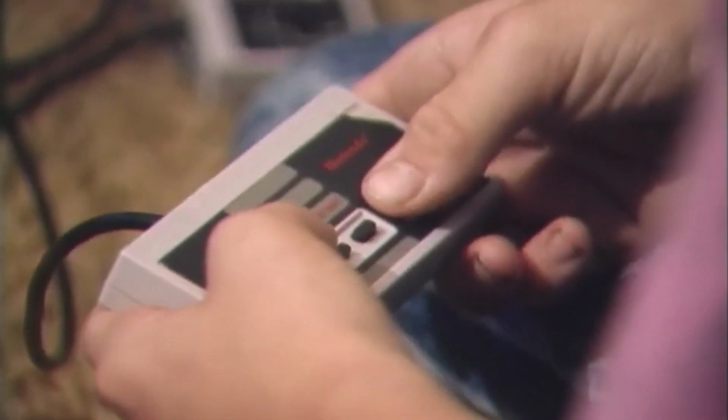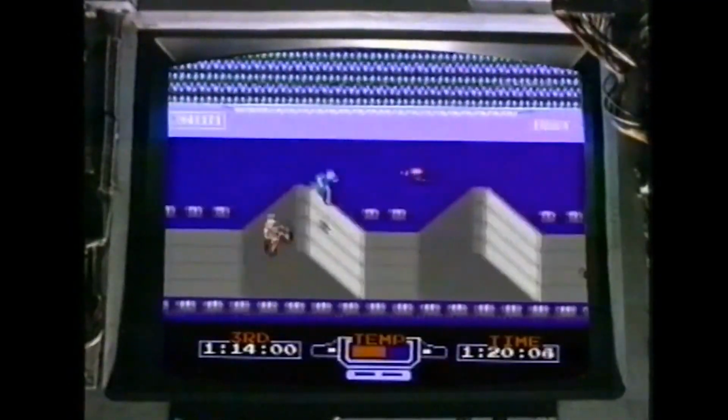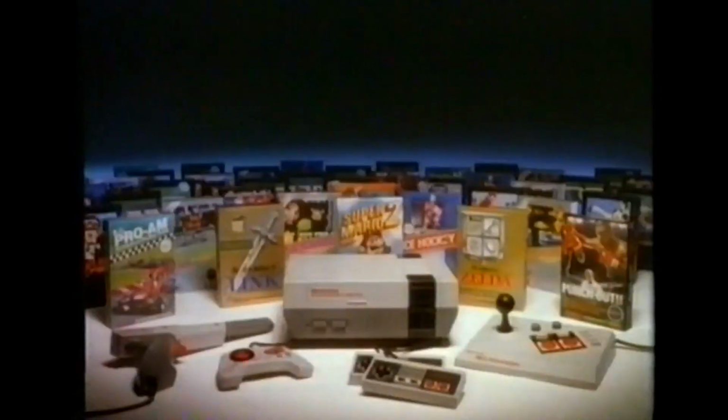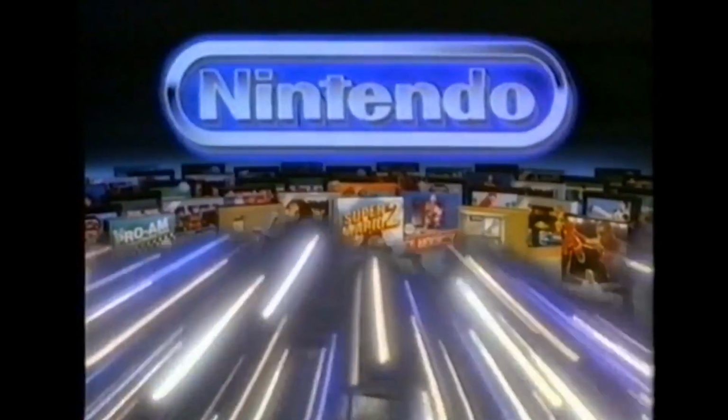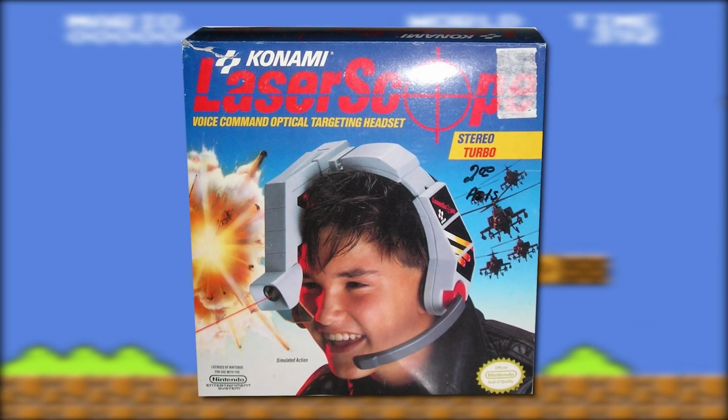Starting with the NES. There is a pretty big list of accessories sold that I could go on and on about, but this revival era of the video game market crash of 1983 is expected to have these items. With Nintendo riding high with the release of their new console, a plethora of useless products was bound to be sold, starting with Konami's Laser Scope.